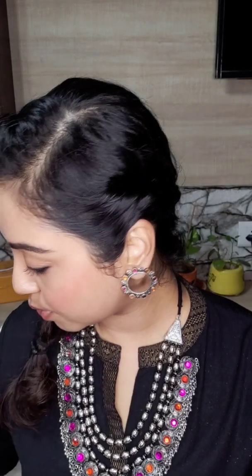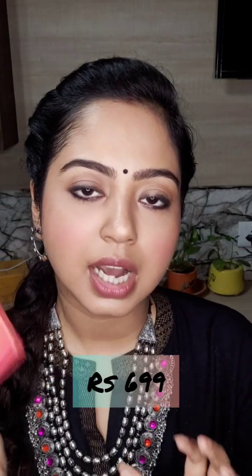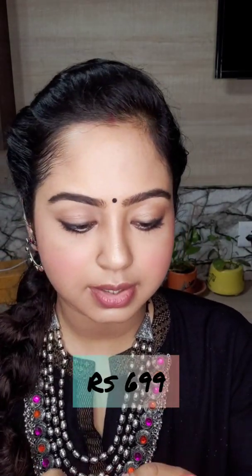And do not just go and get everything at once. You can just pick one by one, because kajal, lipstick, liners and blushes I think everyone will have. So one by one, just go and pick a good quality foundation, a good quality compact powder or loose powder. And I have not mentioned any particular eyeshadow, but I think you've seen me using an eyeshadow palette in my previous video. This is from Sugar as well. This is a super good matte kind of eyeshadow. I love using these. This is the Applause palette.